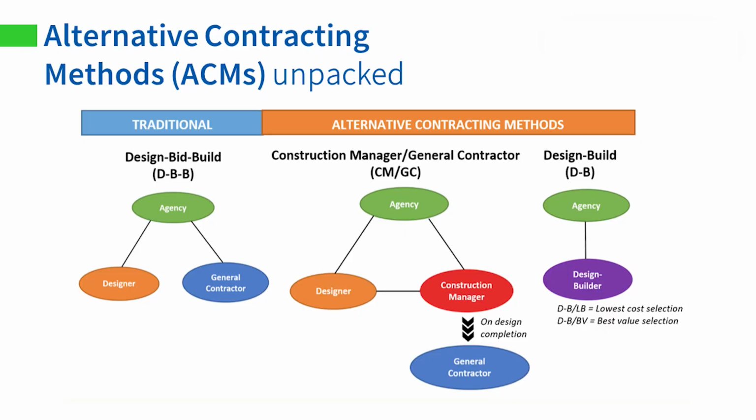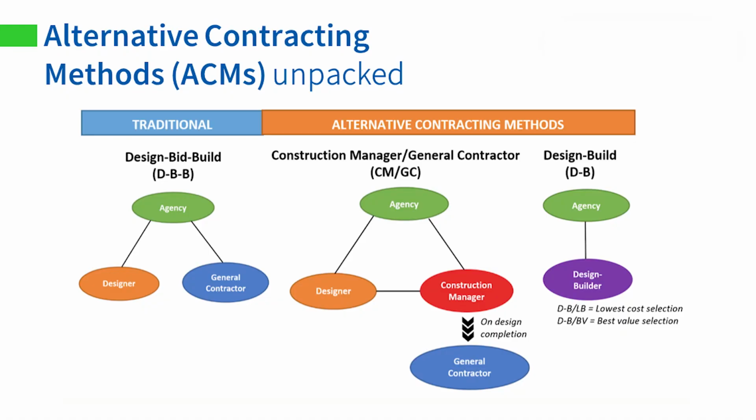Okay, so alternative contracting. I mentioned earlier that we use CMGC, and I know some of you in the room are familiar with that, but for those that are not, the real point of this presentation is to illustrate the power of using an alternative contracting method for something like an emergency bridge repair. So the technical aspects of this project, which I could talk about for a long time, I'm not going to focus on as much. I'm going to focus more on what CMGC allowed us to do.